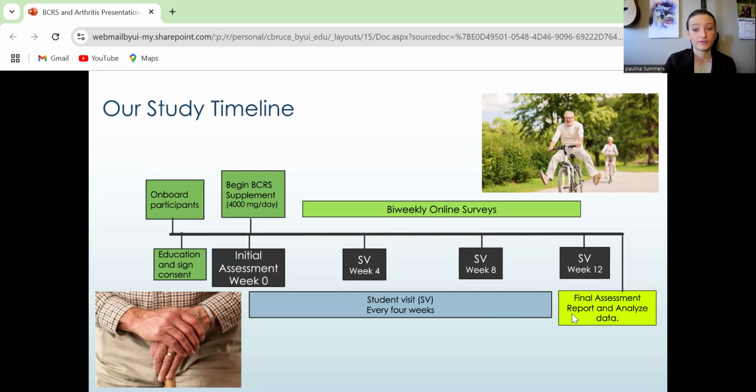We will do these student visits every 4 weeks. We'll come in, repeat the same tests that we performed the first week, and look at any differences and improvements that we may see. Additionally to those visits every 4 weeks, we are also hoping to complete a weekly online survey. We'll send you those surveys online, and we're just trying to track as much progress as possible and collect as much data. On our last week we'll do our final assessment and perform the same tests.